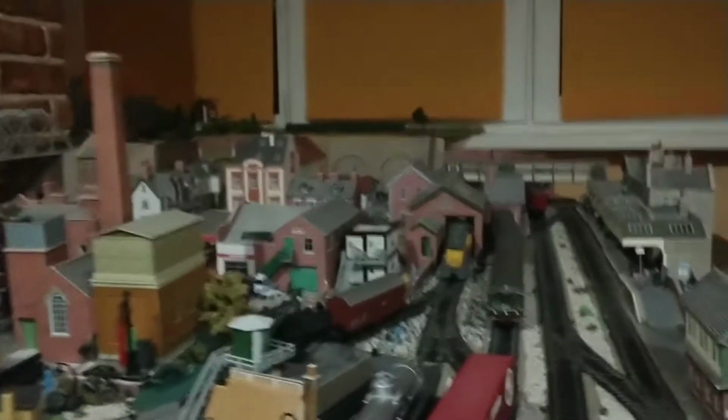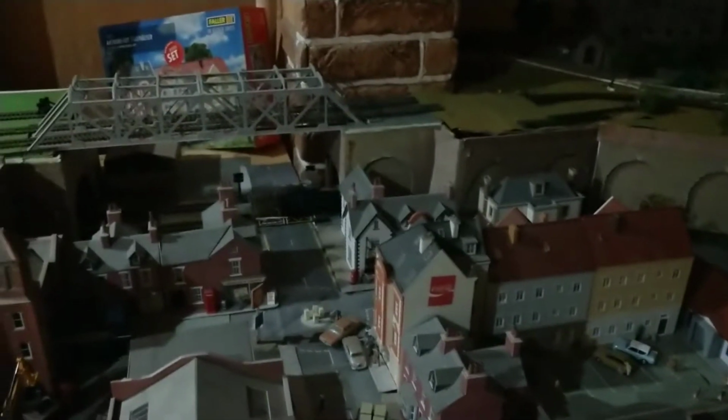What else have we been doing on the layout? Well, there's not really a lot gone on. Basically, life's got in the way and other things to do. But I've got all this top end to do here, which is what we'll be doing probably over winter. It'll be a winter project.